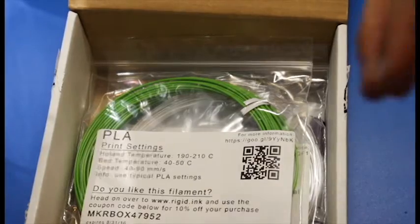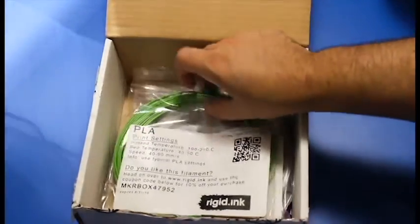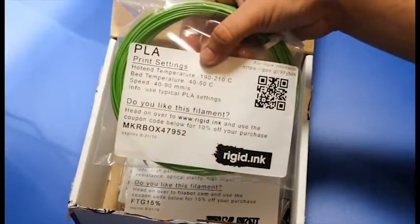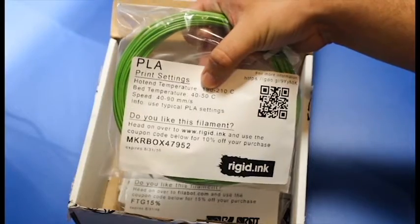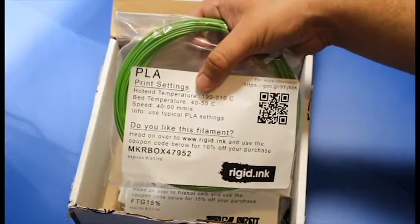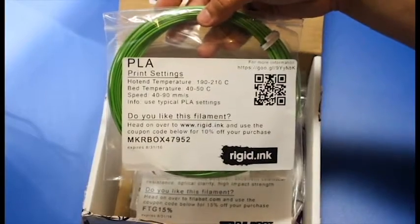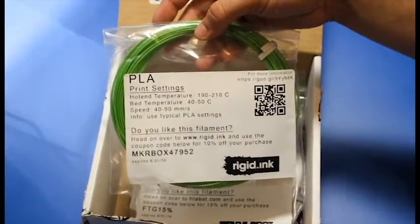Now, next on top is the Rigid.Ink PLA. Just from experience and working with this for the past week, I highly recommend these temperatures. I'm actually printing in the 190 range, and I use 50 degrees Celsius on my hotbed just because that's something I use with PLAs, and that's a setting that I found is perfect for my Robo 3D. And as it says here, for info, use typical PLA settings. I highly recommend you do so. You won't have a problem with Rigid.Ink.